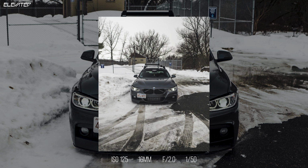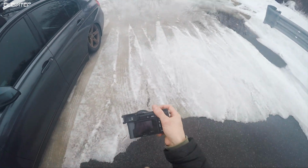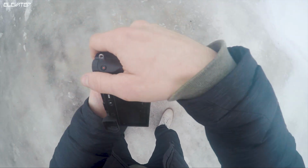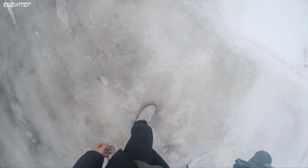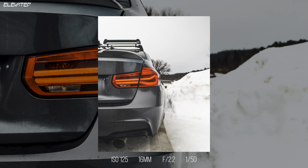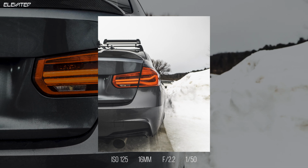Another thing I love about this lens is just how sharp it is. I'm trying to think of something we can take a picture of that will really exemplify that. Maybe the lights. I'm gonna try and get a shot here at the taillights. Nice. This lens is just insanely sharp. I love it for that reason.